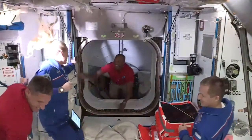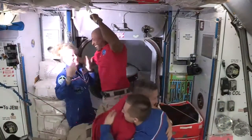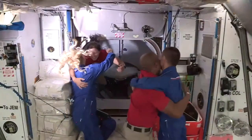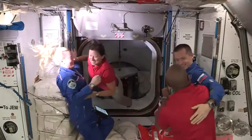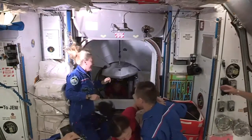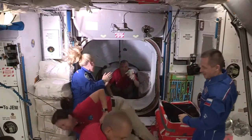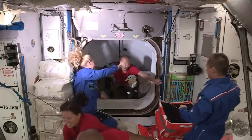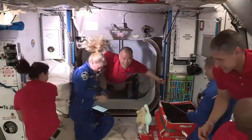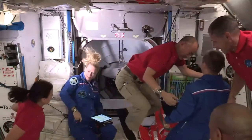And there they are, first across the hatch, Mike Hopkins. And here's Victor Glover. You heard the crew here, the team here in Mission Control, cheering to see them come across the hatch. There's Shannon Walker. And finally, Soichi Noguchi bringing up the rear. Four new members, bringing the total Expedition 64 crew to a total of seven, ready to increase the space station science and get to work.